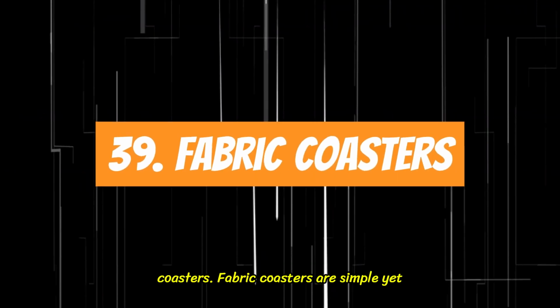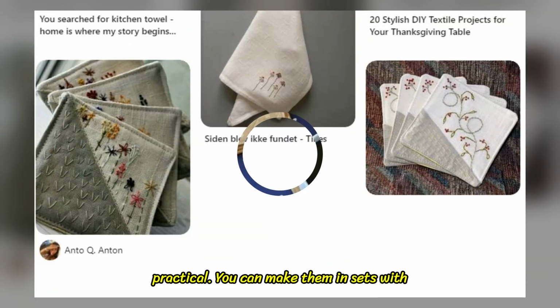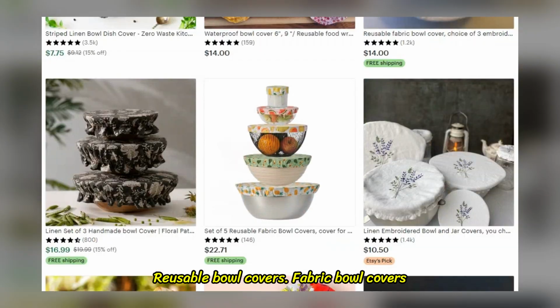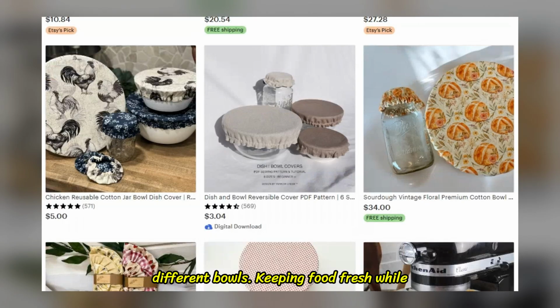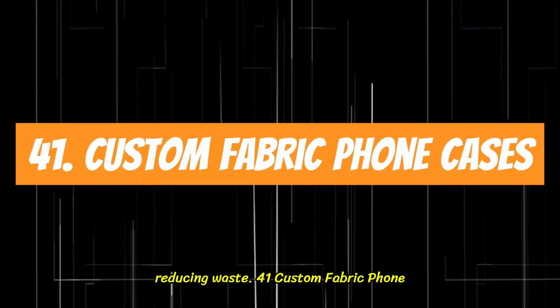39. Fabric coasters. Fabric coasters are simple yet practical. You can make them in sets with matching napkins or table runners to offer as home decor packages. 40. Reusable bowl covers. Fabric bowl covers are an excellent alternative to plastic wrap. Designed with elastic edges, they can be made in various sizes to fit different bowls, keeping food fresh while reducing waste. 41. Custom fabric phone cases.